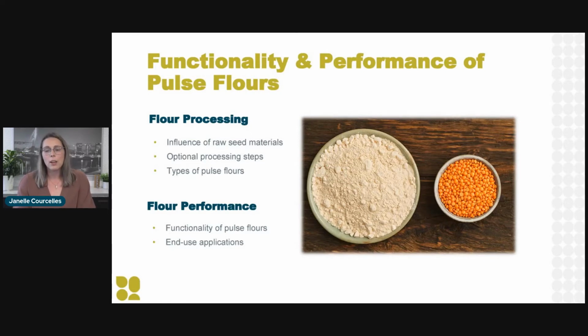One of the more influential factors when we're talking about pulse flour performance is actually the processing of that flour. So I'm going to take some time here at the front of my presentation to talk about the influence of some of the raw seed material, how processing steps themselves can influence that functionality, as well as get into what types of pulse flours are available out there. There are many, many different types of pulse flours. So how can we navigate this space? And then get into the actual end use applications and performance of these within foods.